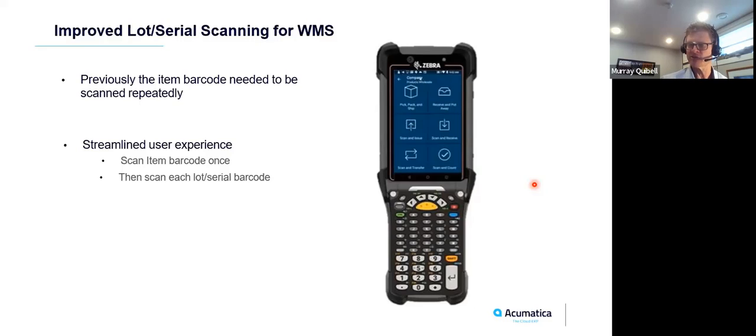You don't have to have a third-party product. This is just a quick screenshot of the device. There have been some usability enhancements in picking, barcode scanning, lot and serial scanning, that kind of stuff. We have been looking for some enhancements for a while, and it gets better and better all the time. So that's how I'll leave it. But the point is that Acumatica has this functionality embedded within it and it gets better all the time.